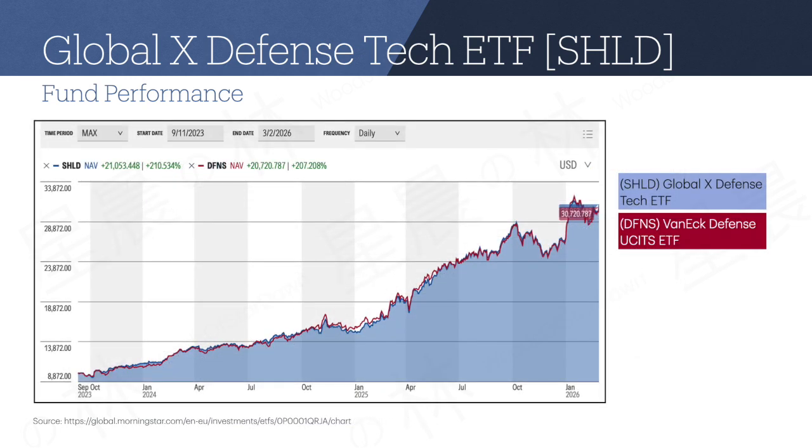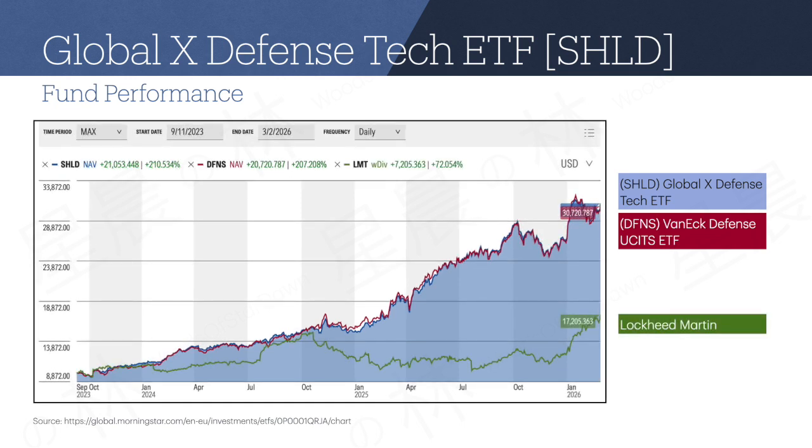Let's first compare SHLD with DFNS, that has about the same track record length since September 2023. While the two ETFs have slightly different portfolios as we went through earlier, their performances are actually near identical, as seen in this morning's star chart since the inception of SHLD. As such, purely on performance basis so far, there is really no difference going for one or the other. I mentioned Lockheed Martin is currently the top stock in SHLD but absent in DFNS. Looking at this chart, we can deduce that SHLD probably added the stock only recently. Otherwise, the poor performance of the stock would have dragged the ETF down.